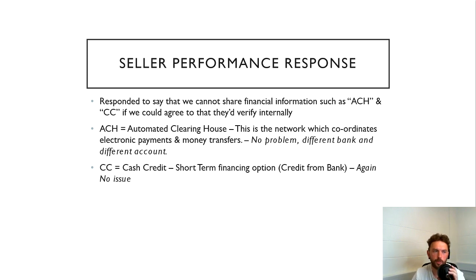Seller Performance responded and said that as long as we agreed not to share financial information between the two companies, such as ACH and CC, they'd verify our request internally. So good news, they hadn't rejected us straight out. They said, please confirm that you're happy to abide by these two points.